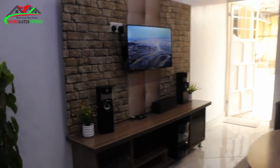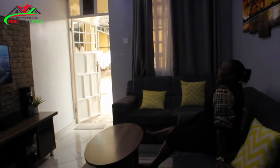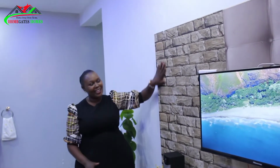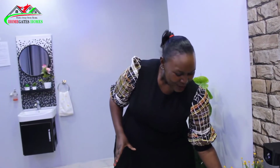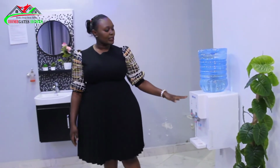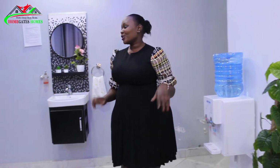We have Wi-Fi, an entertainment desk, and anytime, all the time, the time is set for us to enjoy our stay. You can see the features, beautiful, it gives you the natural look. And then it has greeneries, it makes you miss the environment. We have a water dispenser over here, you can use it warm, cold, cool, any temperature that you want.